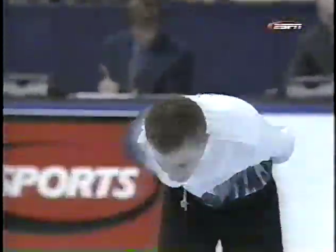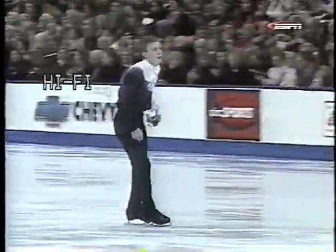Todd Eldredge was certainly not perfect. He missed his quad to open up his short program, but he does have the lead right now. We'll see what the judges do with Timothy Goebel.